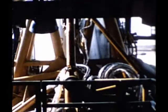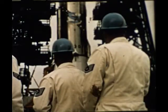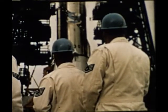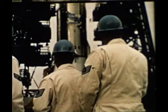The first Atlas launch from Vandenberg is an Atlas crew operating from this complex. All of the electrical and mechanical equipment required to launch Atlas is remotely controlled from the blockhouse. These Air Force crews trained for their job at Convair Astronautics and at Vandenberg.